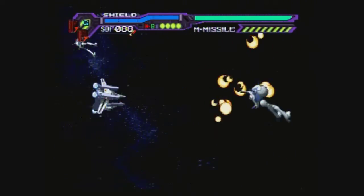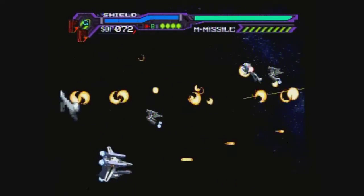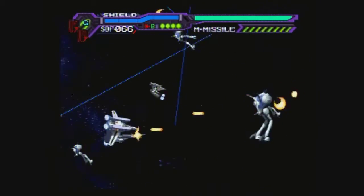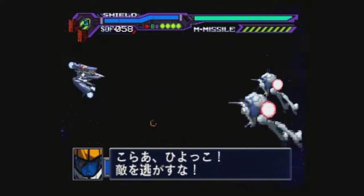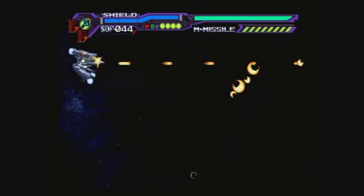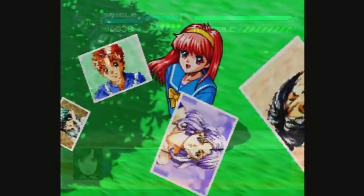So I can't necessarily recommend this to fans of the genre, but I actually don't know all that much about Macross, but I loved the character design, I love the anime cutscenes, and I thought the sound was just excellent and matched the on-screen action perfectly. So I would say if you're a Macross fan, and if you're trying to just amass a collection of shooters on the Saturn, maybe pick this one up if you can find it at a decent price, but don't go into this expecting a truly great side-scrolling shooter.